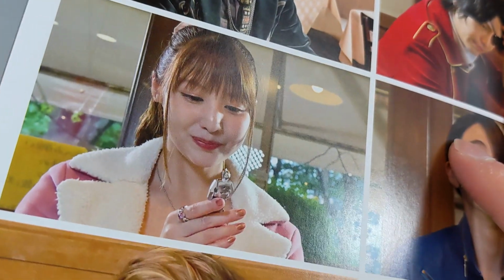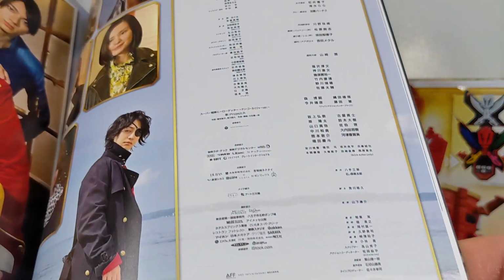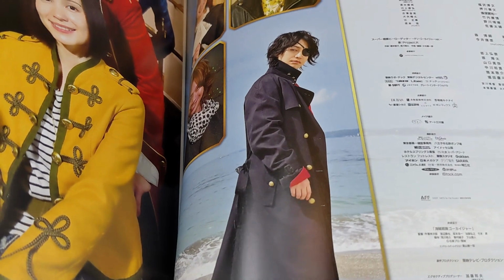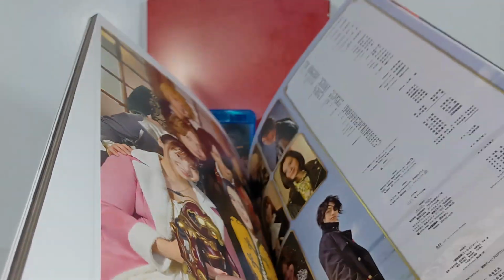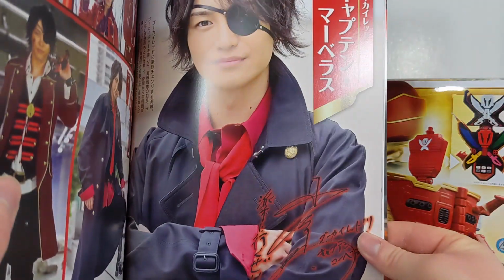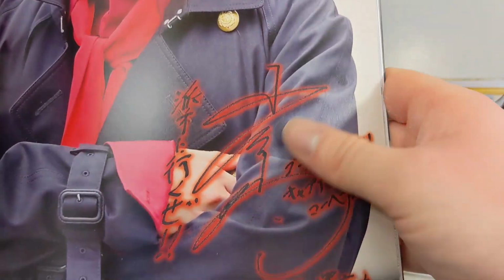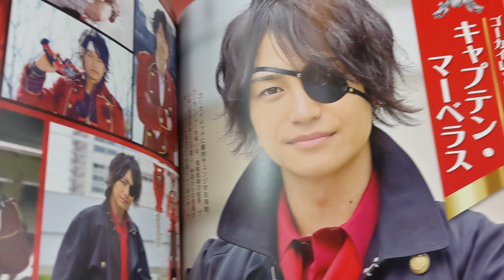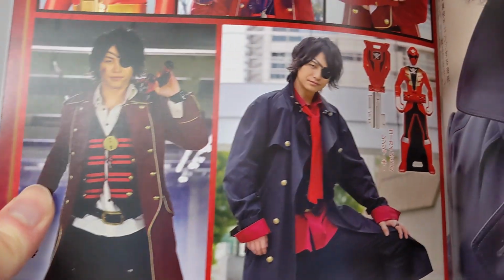There's Ahim, tempting me with the Kirame Silver Ranger key that Bandai has yet to give me. I think this is just the credits for the movie, I believe. A really cool shot of Marvelous on the beach there. I definitely like that. Love that group shot of them. And then here we go, we get into the individual character pages. So there's Marvelous, and you have his actor's signature. They're not actually signed, just printed in there, but it's still cool nonetheless. And you get some shots of him from the series and from the movie, and you get his Ranger key.